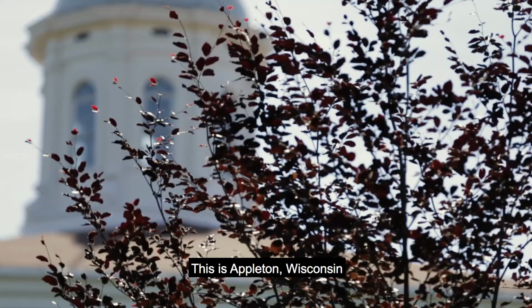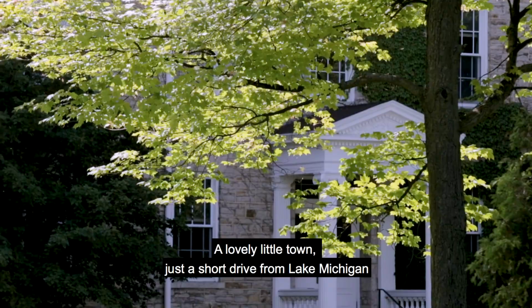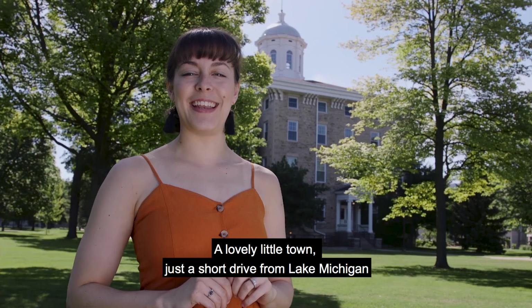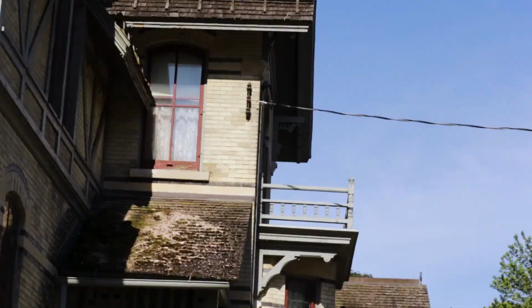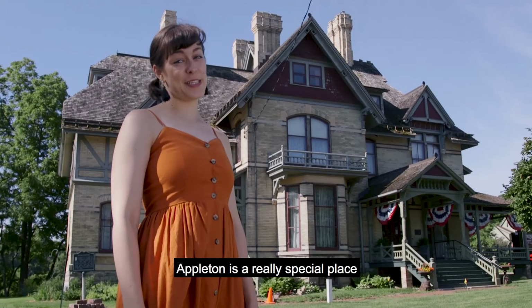This is Appleton, Wisconsin, a lovely little town just a short drive from Lake Michigan. Today's episode of Some Like It Cold starts here. Appleton is a really special place.